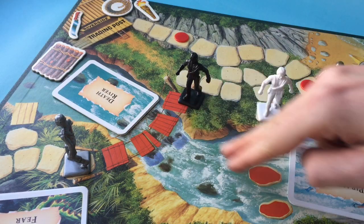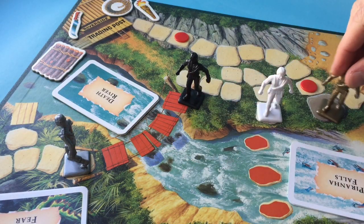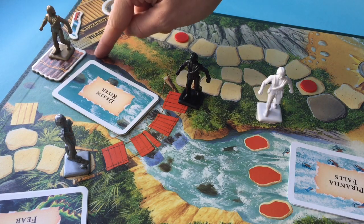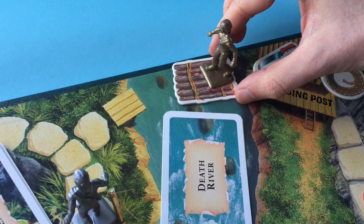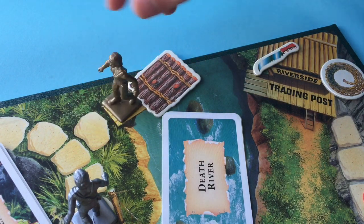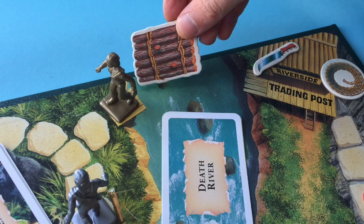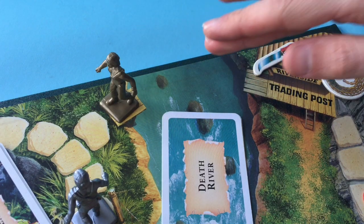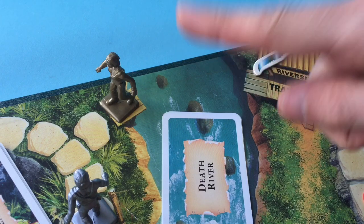For that reason, it's a good idea to try and avoid these obstacles and instead go to the trading post and then take the raft. The raft is free to use and will take you safely across the river to the other side. However, once it's been used, it is then discarded and it cannot be used by any other player. It's a one-time only thing.